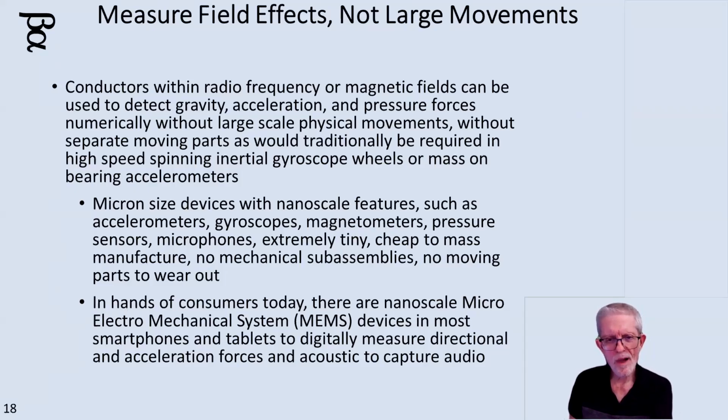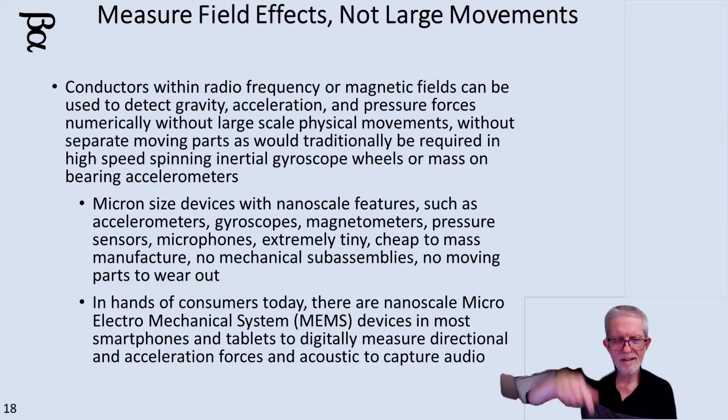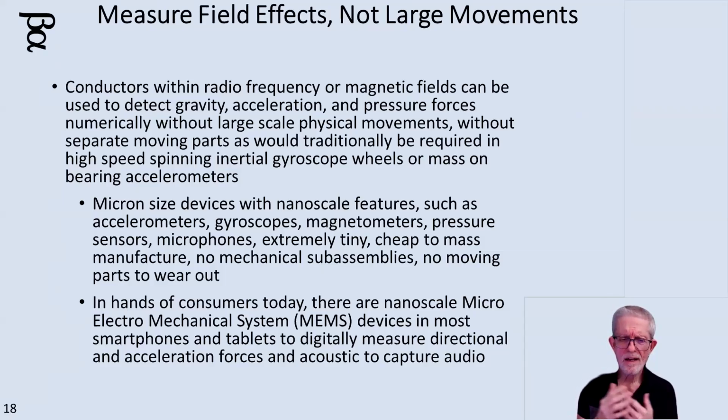Are you moving your phone? Where is it on the earth? It can measure all that stuff courtesy of MEMS chips, and they're in your phone today. If you went to buy a MEMS chip, the actual chip itself in volume would be about 5 cents. They can put what is known as a 10 degree of freedom MEMS subsystem in your phone for less than $1. And that will give you 3 accelerometers, 3 gyroscopes, 3 magnetometers, a pressure sensor, and a microphone.